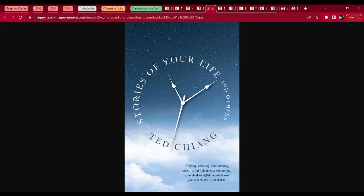They're not going to have numbers. This cover was never going to have numbers for the clock because it's not about the numbers, it's about the title. And then arranging that information such that it is readable the way that you would read a clock, also just brilliant. And then Stories of Your Life mixed with the clock theme, perfect.